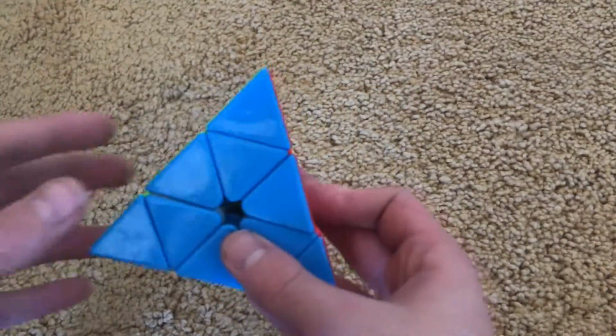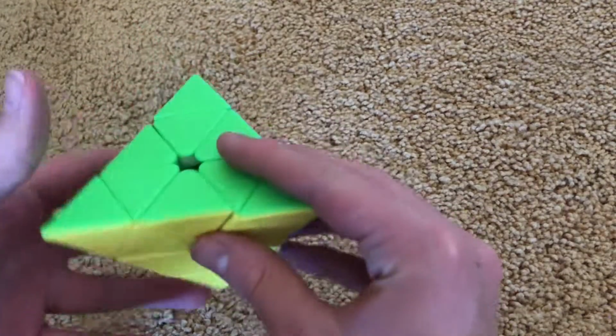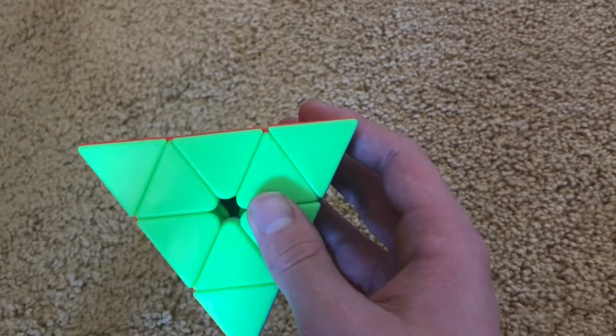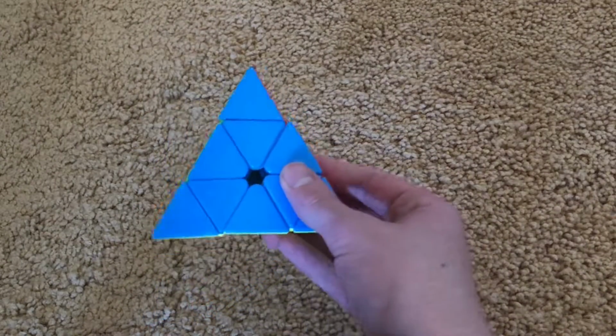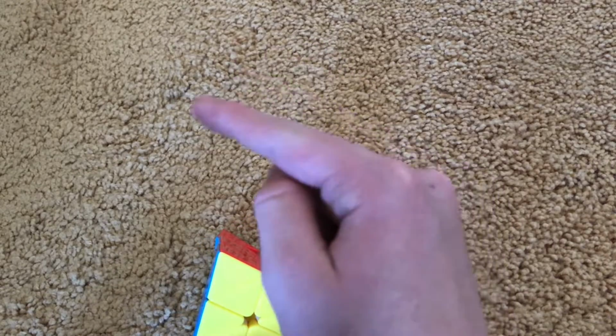Here we have a Moyu Magnetic Pyraminx, my first Pyraminx. Now, this one, funny story, the core snapped a while back, and when I tried to put it back together, it would just explode whenever I started turning. So I had to come up with a solution for that. So I thought of something pretty smart.